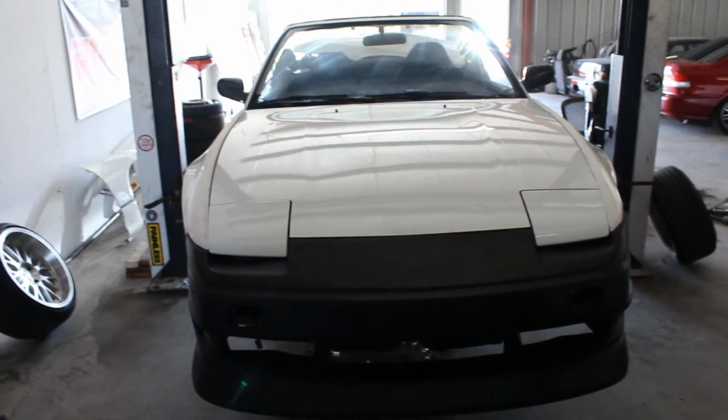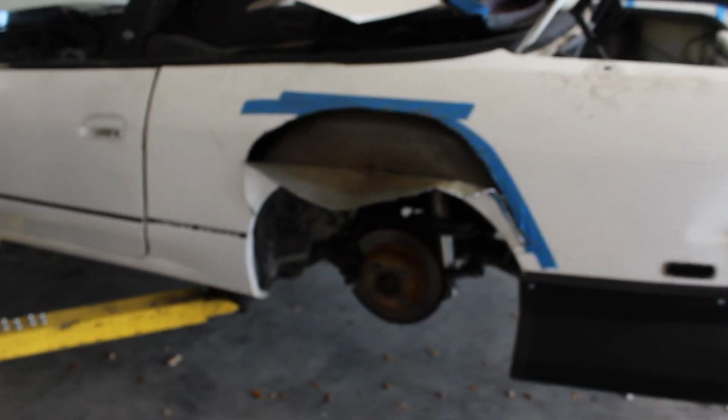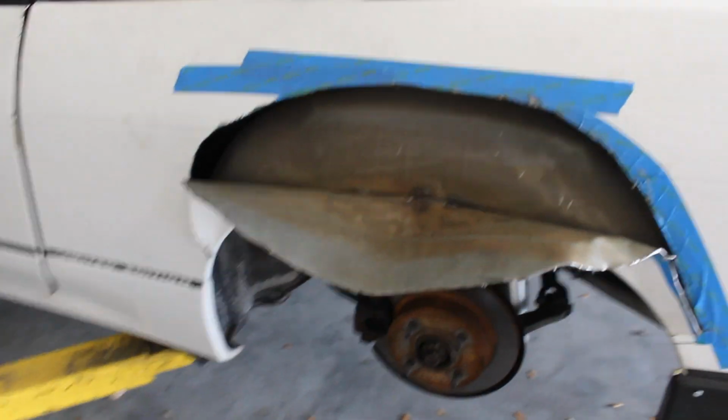Just sucks that I don't have the wheels on it to move it, but yeah, this looks sick. Dude, on camera it looks so wide. Alright, man. We did it. Cut open. This is horrible looking, but it's okay.